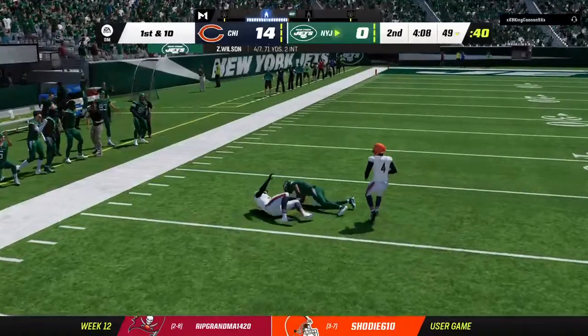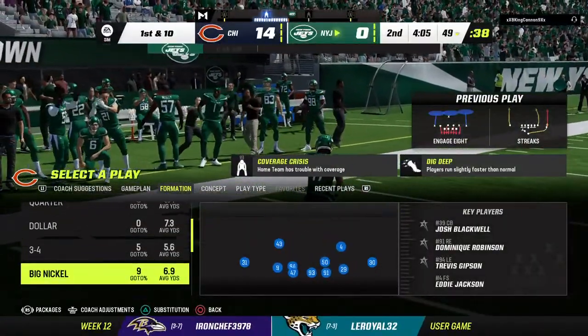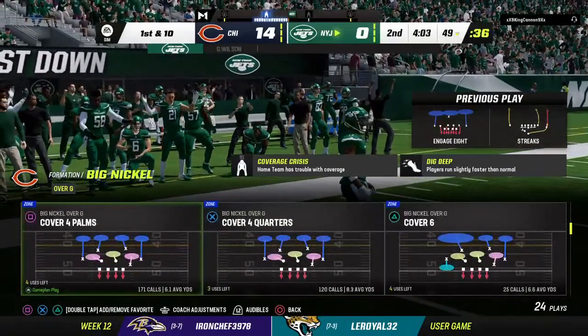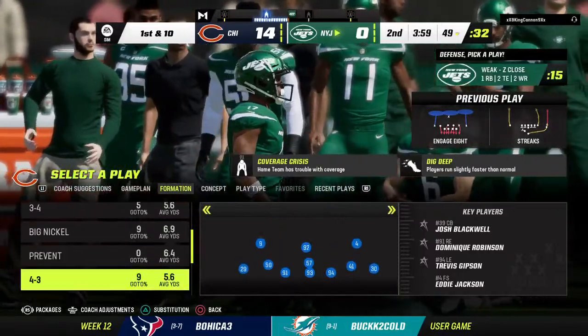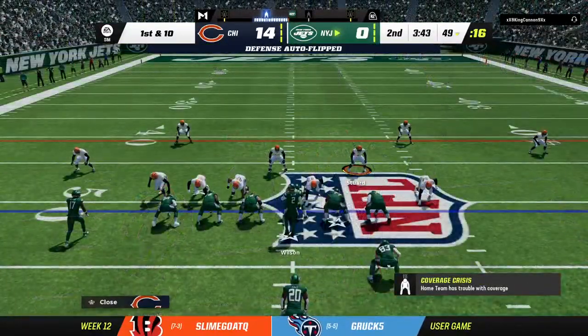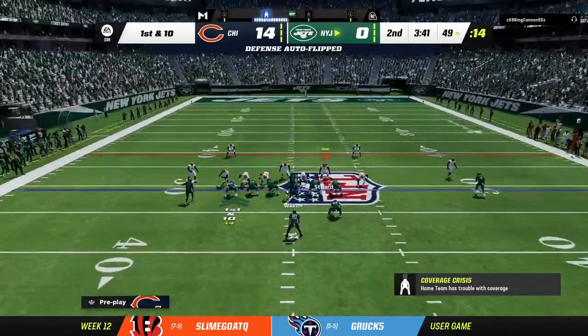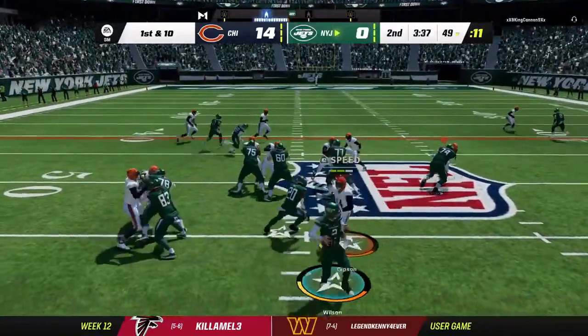He's got a man, complete. Big yardage that time for the Jets. 42 yards. And that might be exactly what they needed to wake up this home crowd. They haven't given them much to cheer for so far. And never underestimate the effect the home crowd with you can have on a game. The big play has them all the way out near midfield for a 1st and 10.